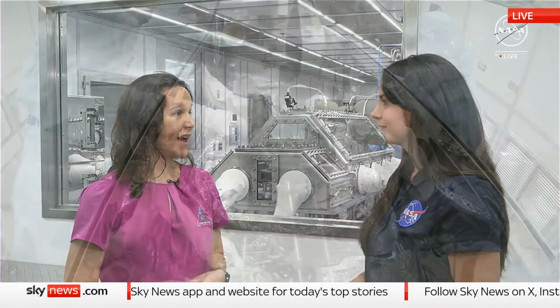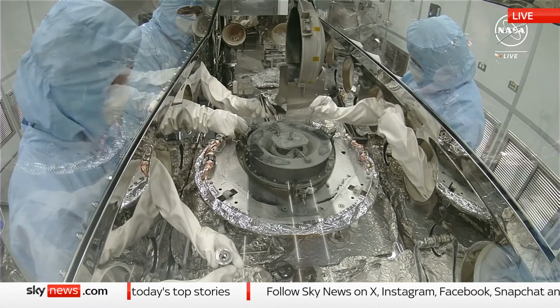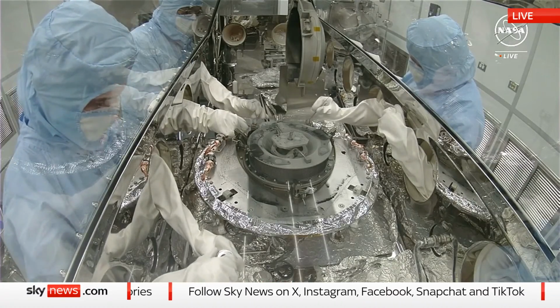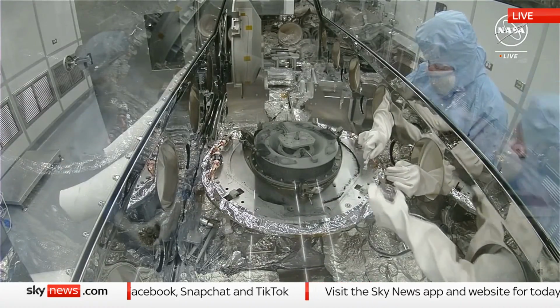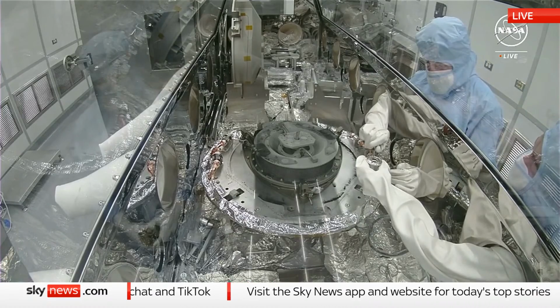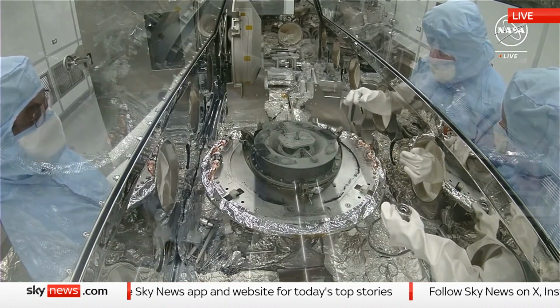But what will actually happen next is we'll continue taking the TAGSAM apart. So right now we have this incredible view of the sample into the TAGSAM. We're looking into the part that touched the asteroid Bennu. We're actually going to take those parts off to get a little further in so that we can then distribute that sample into bulk sample handling trays, which are triangular and look sort of like deep dish pizzas.